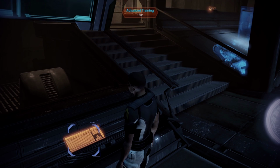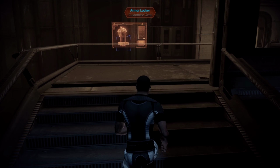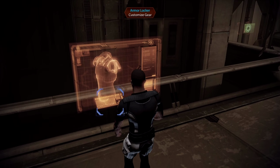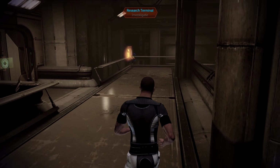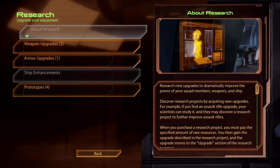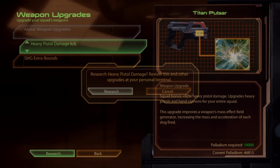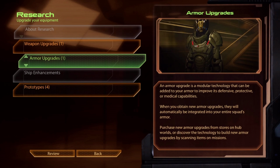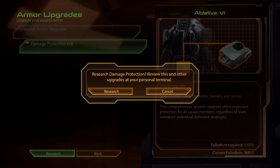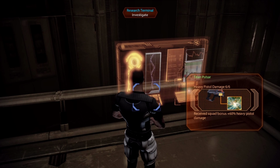Whoa. Cameraman's going all Miranda view on me. Yeah, there's an armor locker, since this is a major starship, I guess. And, we found some stuff. Heavy Pistol 6. Should be damage protection in here. Which we got from Vasir's car, if I remember correctly. And, that's good.